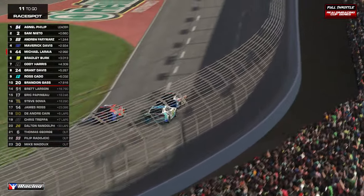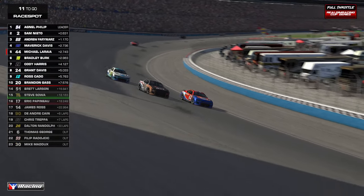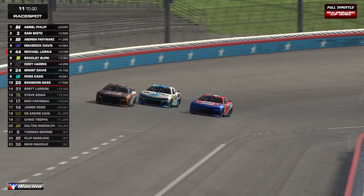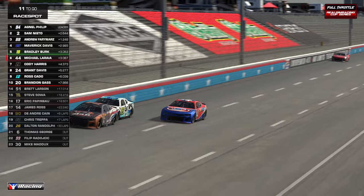For the moment, he'll go topside. Follows in the tire tracks of Maverick Davis. Looks for a third lane topside, but is unable to get there right now. And instead, he'll kind of ride in line behind the 15, but he's going to get boxed in, right? If you don't get your own lane, where's he going to go? Car in front of you, car behind you.